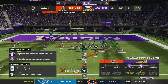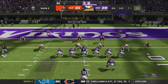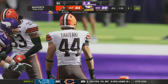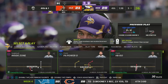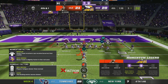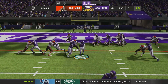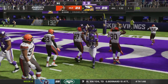Third and three. We need to see one more first down to close out this game. And up goes to Cook. He's short of the first down. You know what? Screw it. I'm going for it. And up goes the Cook. He's got the first down.